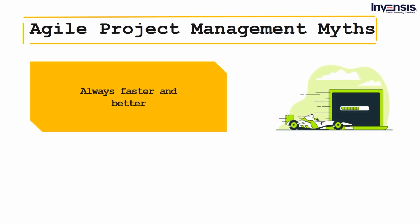Agile is fast and better. With so many uncountable benefits that Agile project management comes with, it definitely does not negate the credibility of traditional project management. Nor does it make any project progress skyrocket in speed. The progress of the project will always depend on the kind of requirements and iterations that will take place. Sometimes, the project can take longer to finish as well.